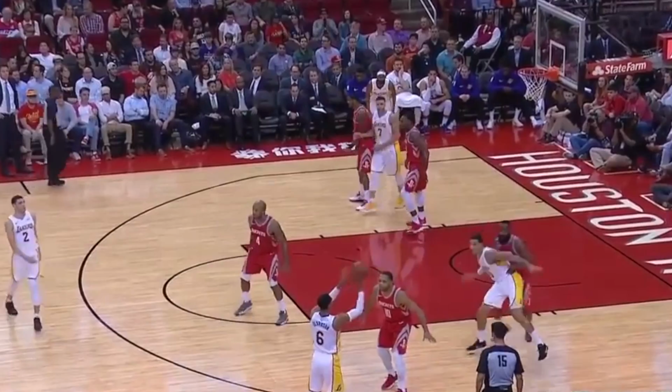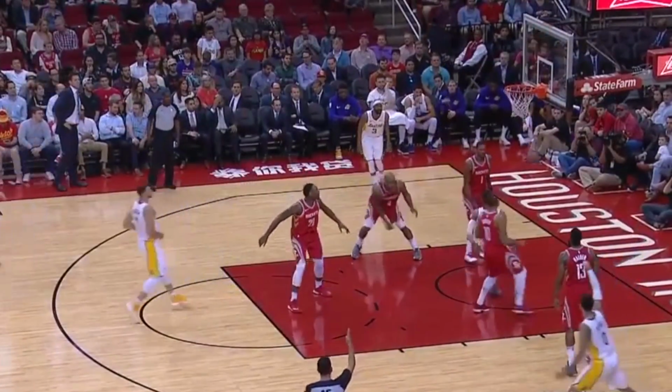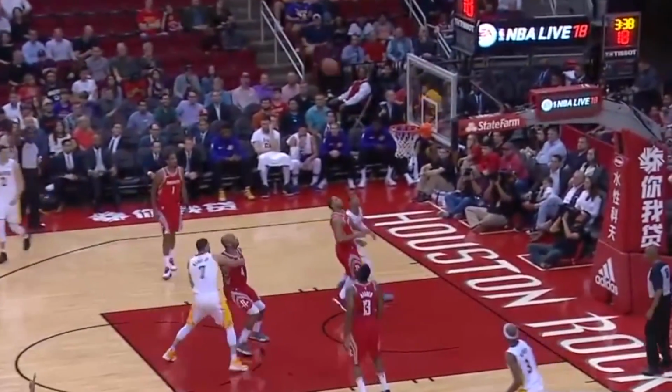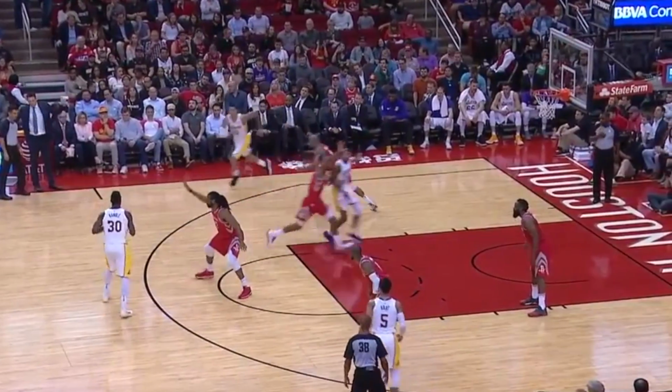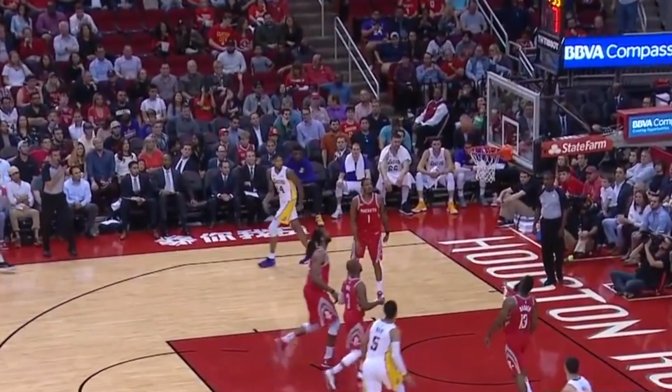And Kuzma can often be seen spotting up all over the three-point line, ready to knock down catch-and-shoot threes from his driving teammates after they kick the ball back out to him. In fact, Kuzma is shooting a team-high 39.6% on a considerable 5.3 three-point attempts per game. So how exactly does Kuzma do it? Well, the answer is twofold.